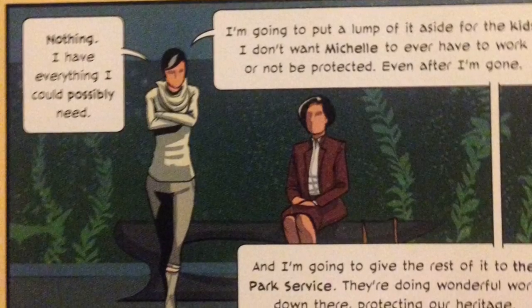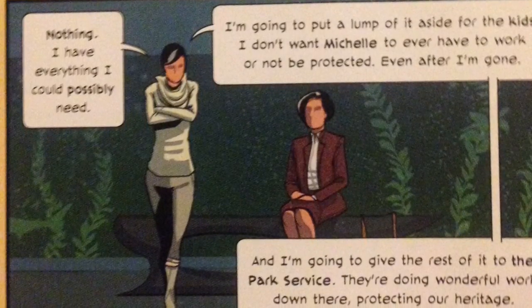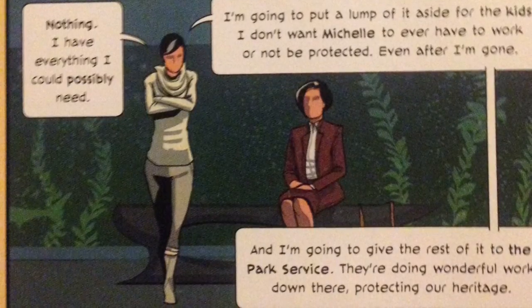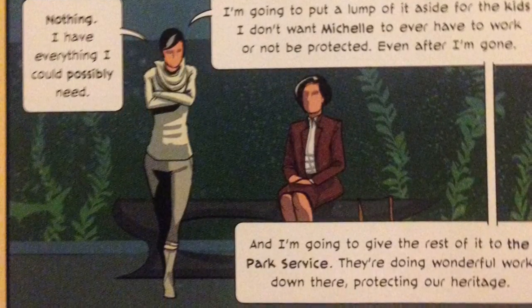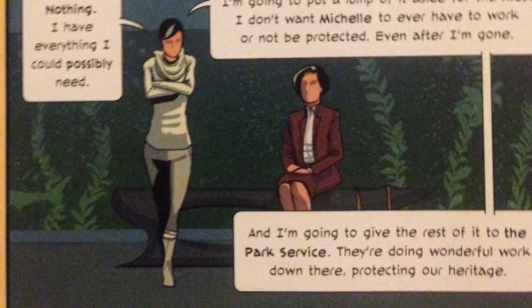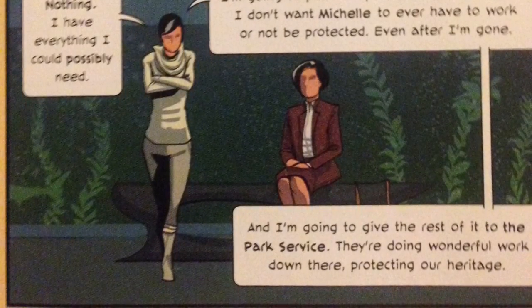The amount of words that he was able to fit into such a small area all the way through this book. There was just a lot of dialogue going on in a lot of the panels, and it was just amazing to me that everything could be so crisp. It was really fun to read.